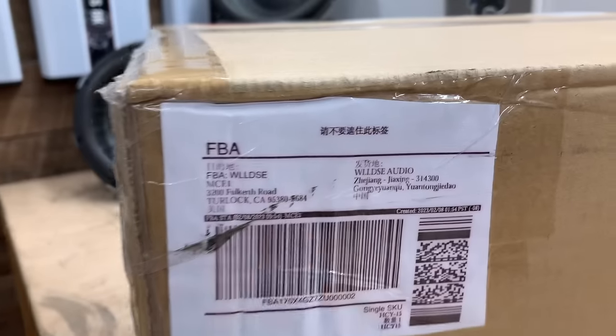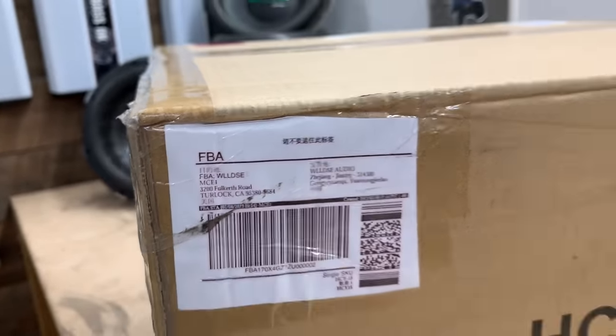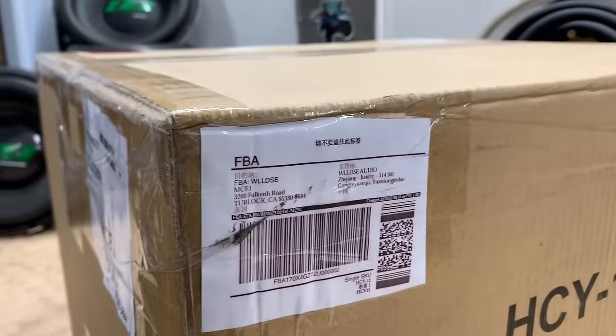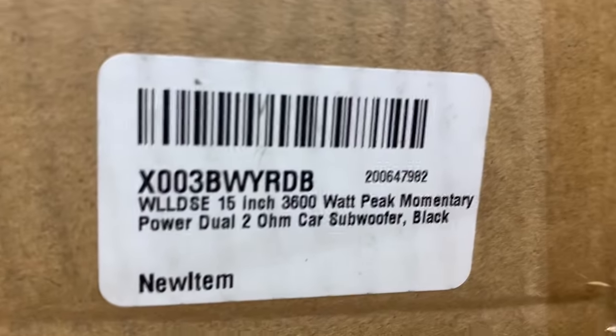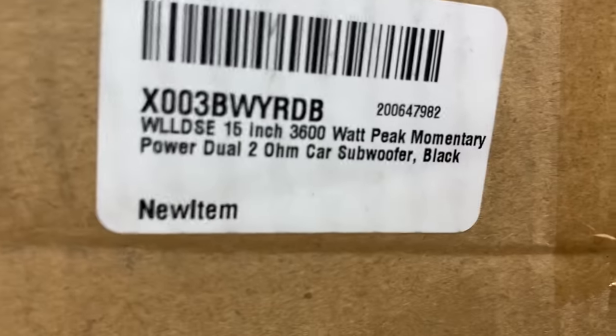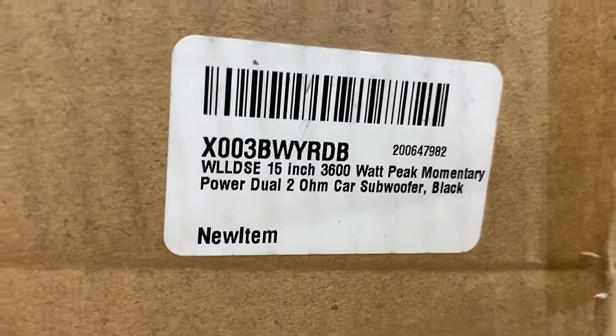This is, of course, by WLLDSE Audio. WLLDSE? I don't even know how you say it. Doesn't really matter. This is a 3,600-watt peak monetary power 2-ohm car subwoofer, black.